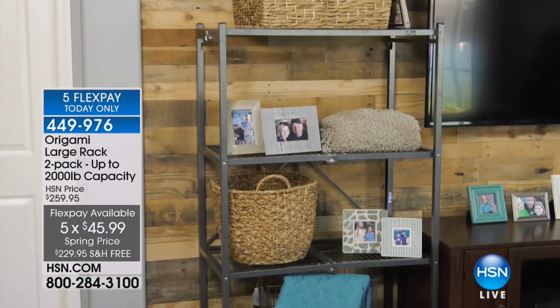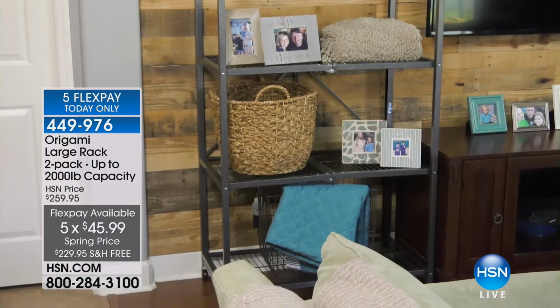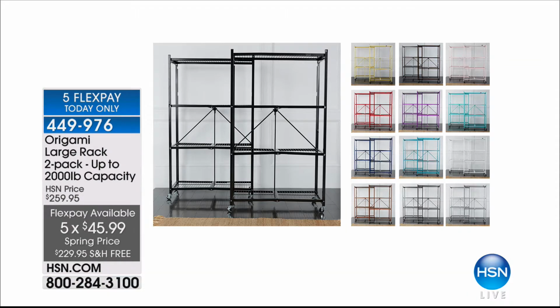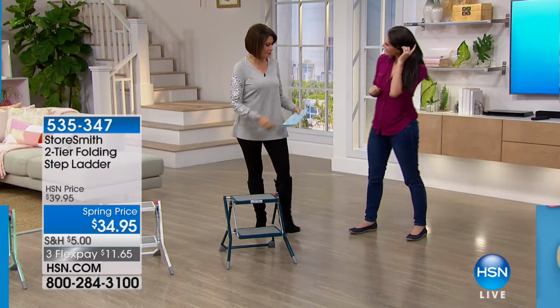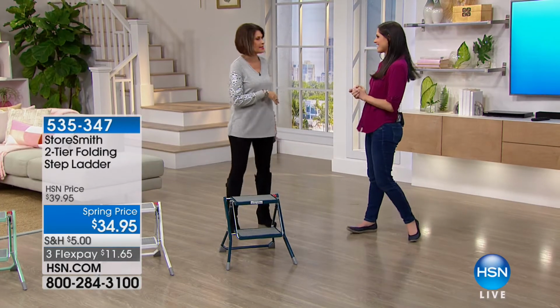But right now, we want to take a step in another direction. Maybe a direction up. Because we have our StoreSmith 2-tier folding step ladder. And I'm going to bring Megan Clementi out right now because Megan, hi.